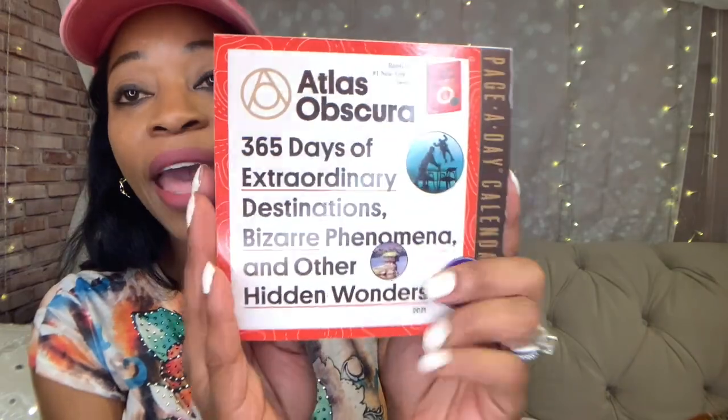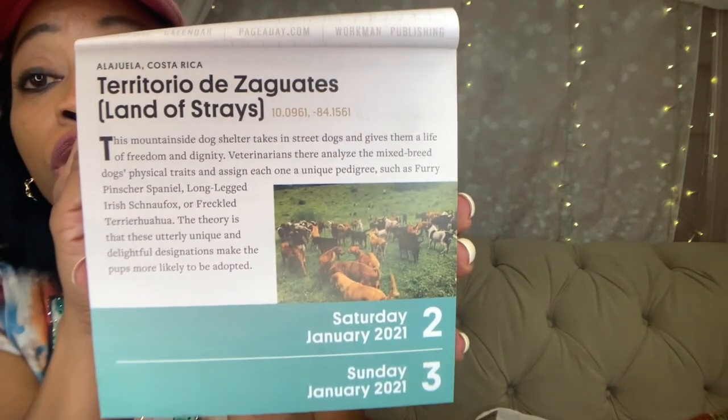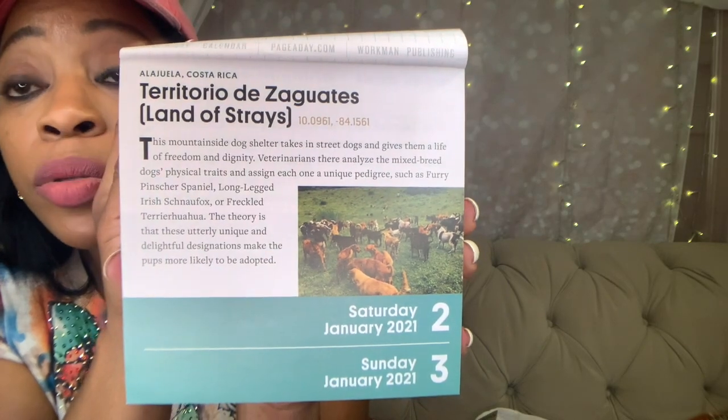Now, there is a companion to that. It's a page a day calendar. Am I holding that right? It's a page a day calendar. Now, this is cool. This could be used for writing prompts, right? If you do a picture of the day.